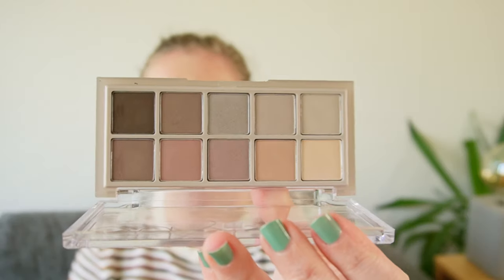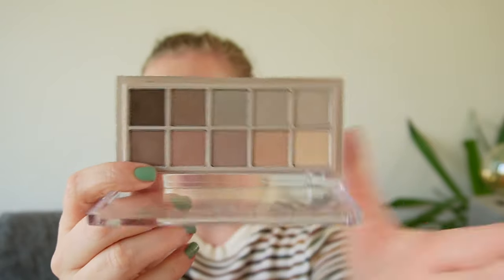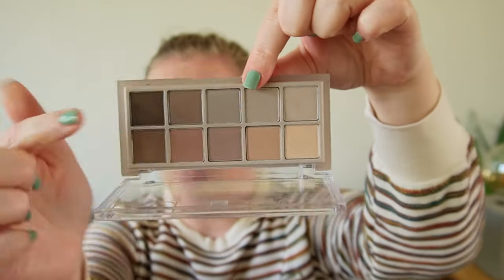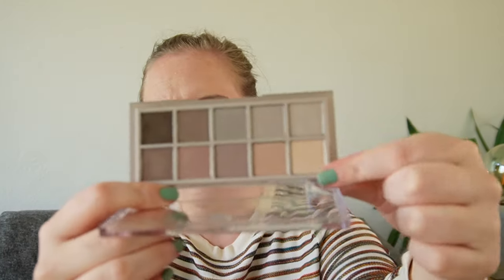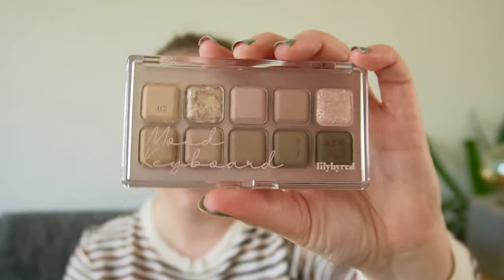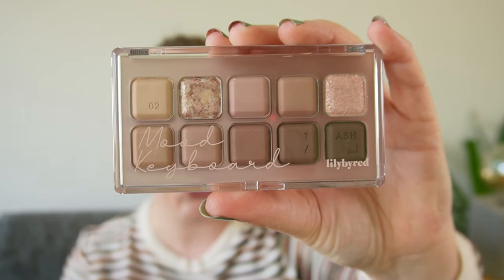But yeah, Dusty Fog Garden is just really pretty. And you get some different cool toned undertones. Yes, it's got grays, but it also has some browns. It has some plummy things. And then it has some cooler tone beige shades. It's a good one. It is all matte though. I'm not a huge fan of all matte, I'm just not, but if you do like all matte, this is really pretty.